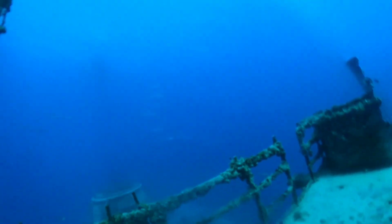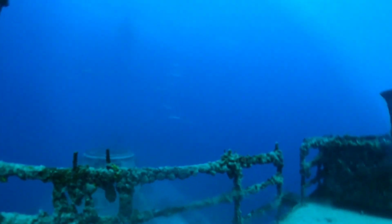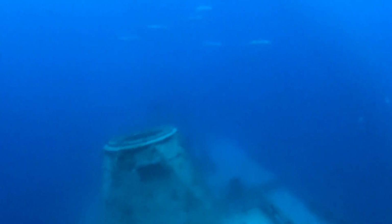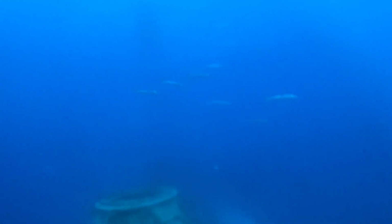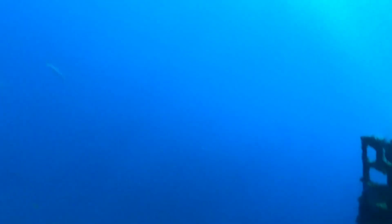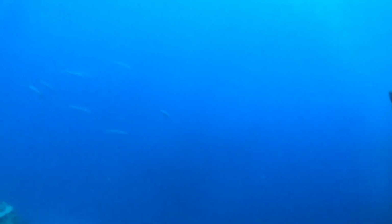I remember at some point here I find a sign that says Duval Street. I think it's further up though. Oh, a big stack of barracudas.